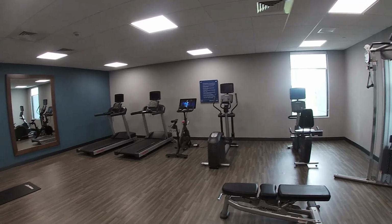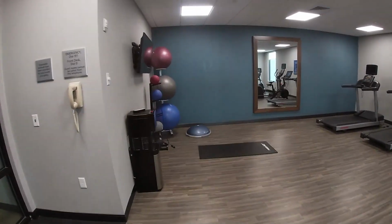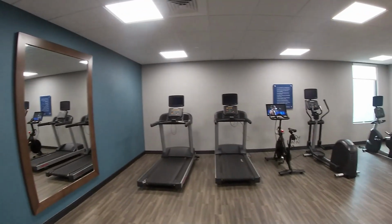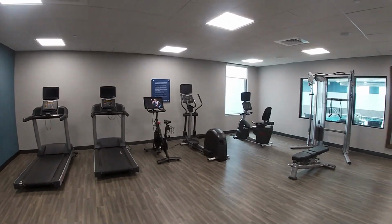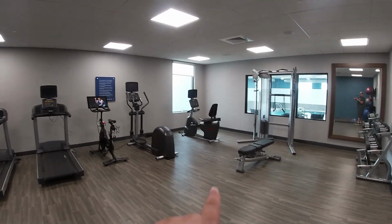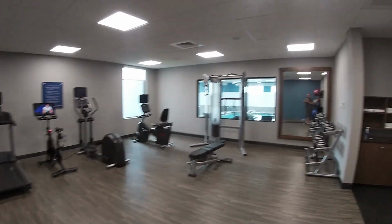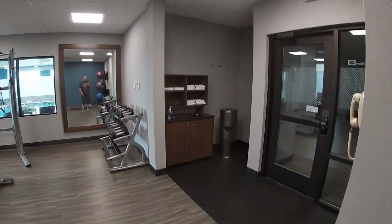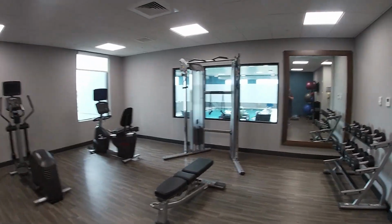So this is what the fitness center looks like here. It's open from 7 a.m. to 10 p.m. They've got bowls, a TV, a mirror. They've got 2 treadmills, a stationary bike, a stair stepper, another stationary type bike over there in the corner. They've got a bench for weights. They've got free weights over here. They've got a place to get towels, sanitizer. So that's good. They try to keep it clean. They've got this machine over there.